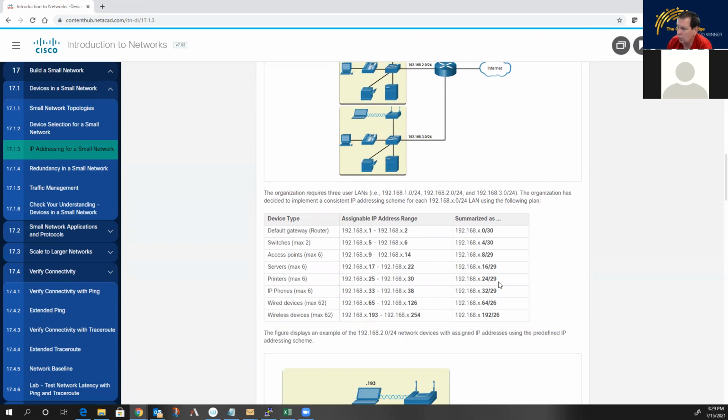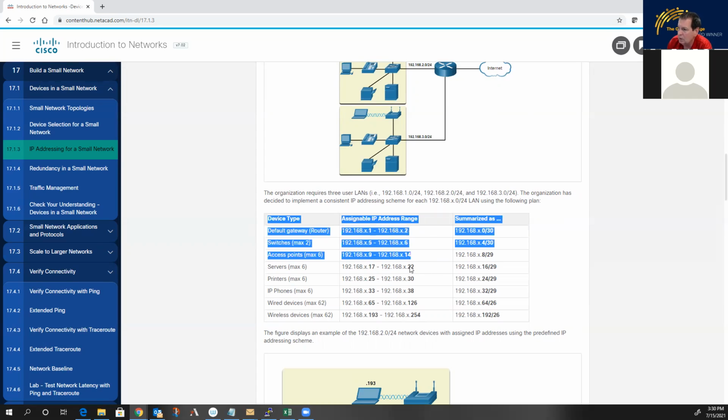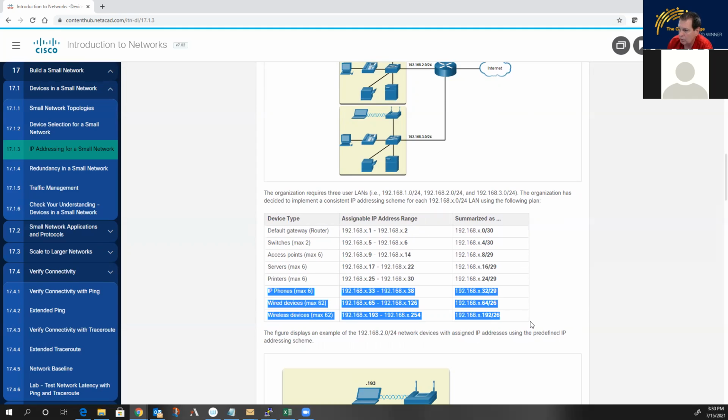So what they're just showing here is that they took this major network, the 192.168.1.0, and they decided what parts of it will be used for what. So in other words, the first two addresses could be used for a router. The next two addresses will be for switches. The next 6 will be access points. The next 6 will be servers. What we would normally do instead of all this crazy summarization is just say that everything less than 30 is going to be a networking device. Anything above 30 is some kind of host. And that would be a way we would do it.